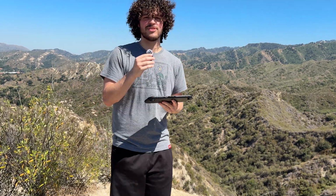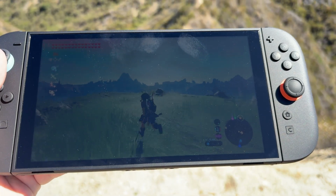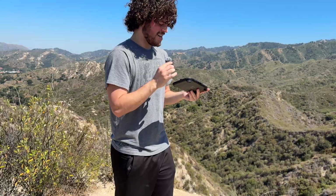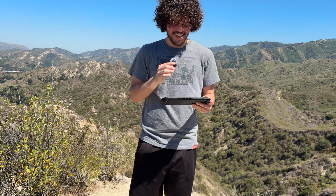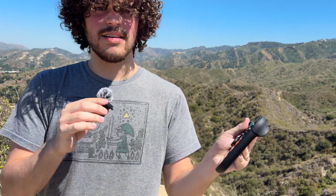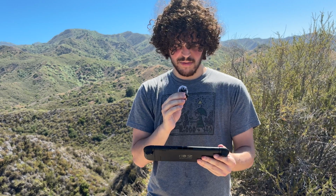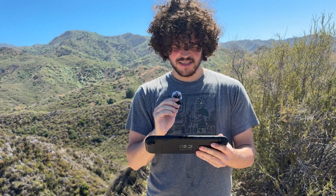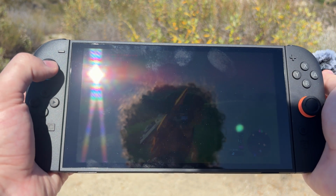And I was already expecting some really pretty sights, but playing Breath of the Wild at like 60 frames per second HD portable on top of a mountain is just another level of immersion that I wasn't anticipating. And it's just cool. I'm just currently climbing up a mountain in Breath of the Wild while on top of a mountain. The reflection's a little intense with the sun, I will say that. Maybe in a shaded spot you can see the screen a little better, but it's not bad. And my giant head helps shade the screen a little bit.